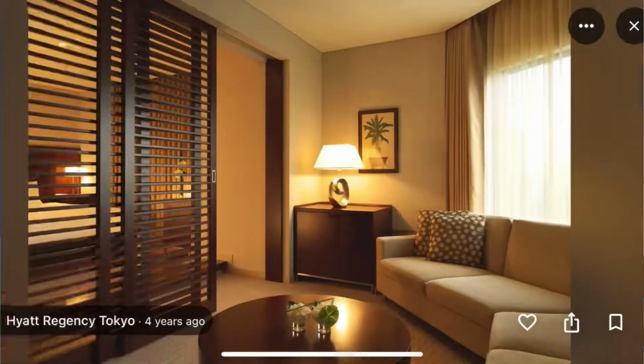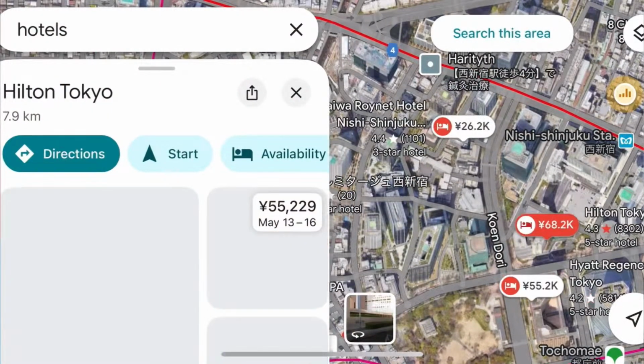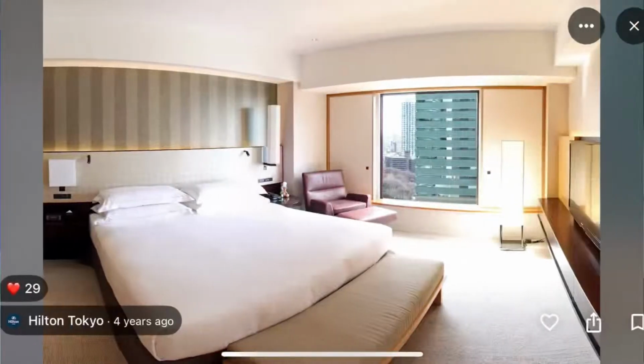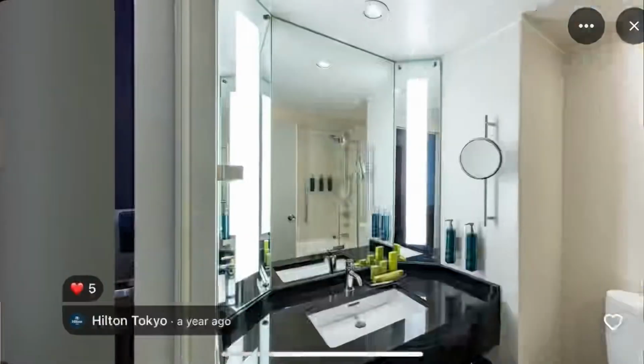You're going to get a nice breakfast. Depending on the level of room, the prices could go up and down, but I believe that these are the starting prices. And then of course they have the Hilton, which is really expensive. That's about $500 a night. But again, if you've got a budget, it's probably worth it.